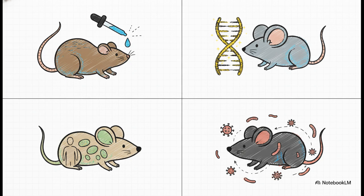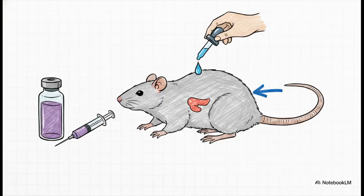We also have humanized models, which sounds crazy, but it's where human cells or even human immune systems are put into a mouse. And finally, infection models, where we expose the animal to a bacteria or a virus so we can test new vaccines. Let's look a little closer at induced models because they're super common.